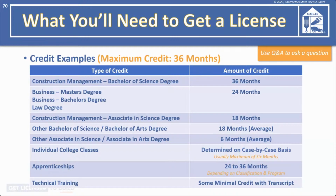It also is dependent on what classification that you send in on your application. Is your degree associated with the class that you're applying for? So I can't give you a clear-cut answer on that, and it will go hand in hand with the classification when you send in your application of how much credit that you could possibly receive.